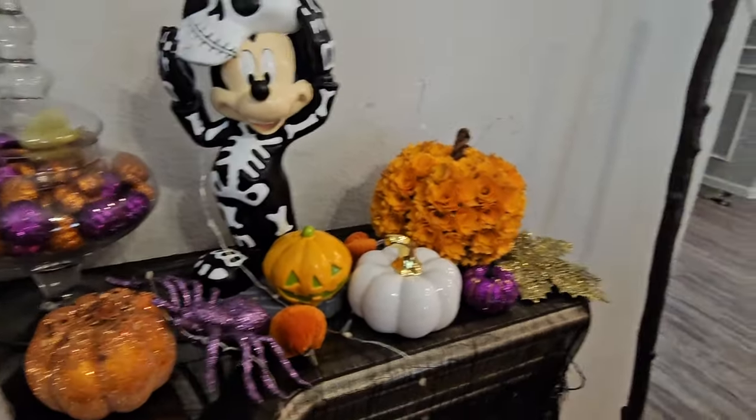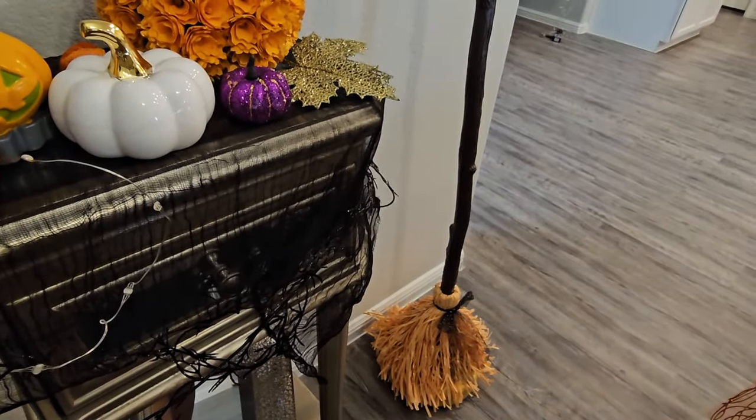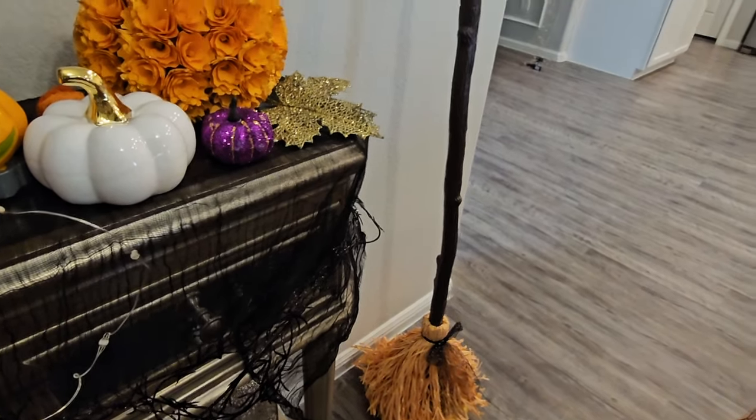Are those pumpkins, and right next to them is my new little broom, my magical broom, which I love. I got it from Cracker Barrel.